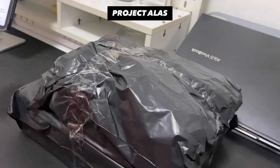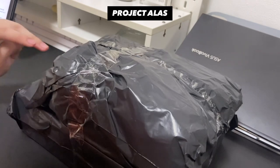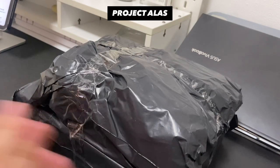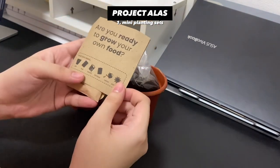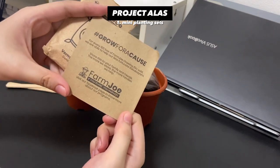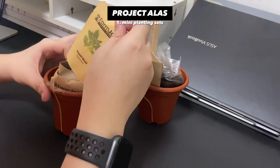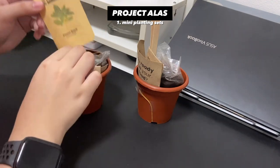Hello everyone, so UPAS has just sent me some of their merchandise from their project called Project Alas, and I can't wait to unbox it with you guys, so let's open these. Ooh, okay, so it comes with an instruction. It's from Grow for a Cause. I think this is the same, but let me check what seed I got here. Sweet basil! I love basil so much. Wow, this is so interesting.